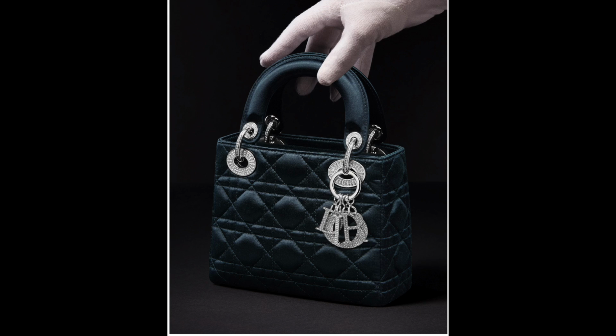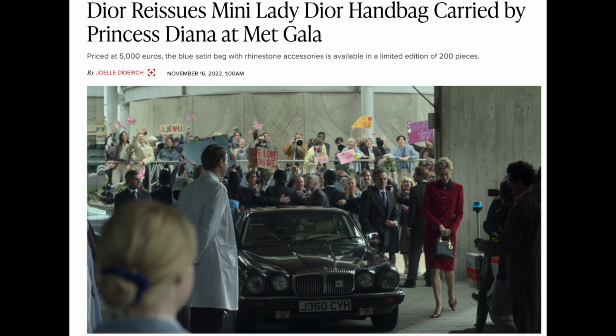Okay, not only that, now that I know Lady Di carried this bag, just that alone might make me want to get a mini one, because I looked up pictures and she was carrying a little black Lady Dior, and she's just so elegant. She is the epitome of elegance. Now, another thing you see on a lot of Dior products is the way it looks kind of like a charm bracelet.